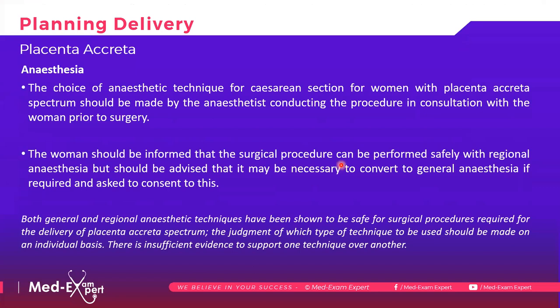The anesthesia, as mentioned in placenta previa and low-lying placenta, that also there is no evidence to support one technique over the other. So regional anesthesia can be used, but you should also inform the woman that it may be necessary to convert to general anesthesia if required and ask her to consent to this.